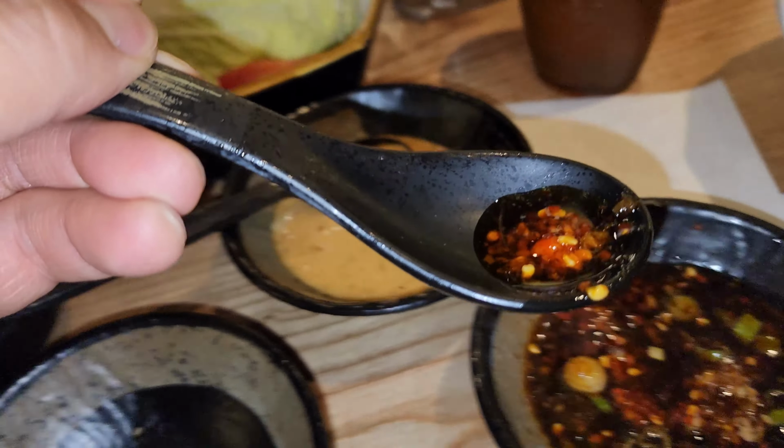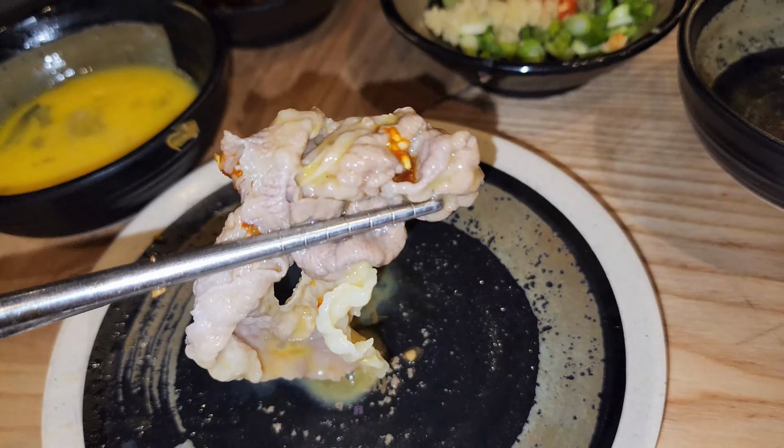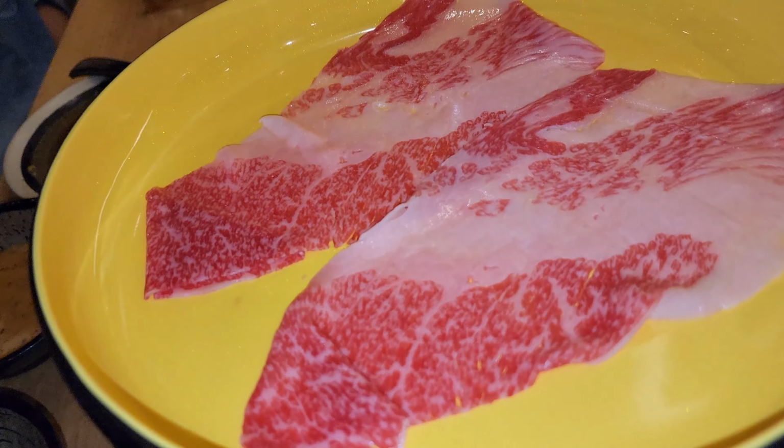But for me, man, something about that egg yolk just tastes so good with the meat. And it makes it taste even softer than it already is. So it's just a combination together. It's amazing. Now, mind you, in Japan, you get a lot creamier egg out there because it's like orange eggs.